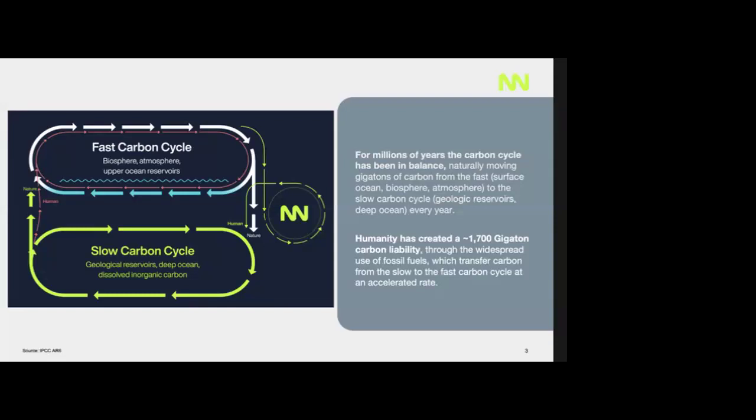The fast carbon cycle consists of carbon that flows in and out of reservoirs continuously on a time scale of only up to 10 years, including the movement of carbon via photosynthesis, respiration, as well as the continuous exchange of CO2 among the biosphere, the atmosphere, and the ocean. The fast carbon cycle is dynamic, it's volatile, and it can best be understood as the flow of carbon through living ecosystems.